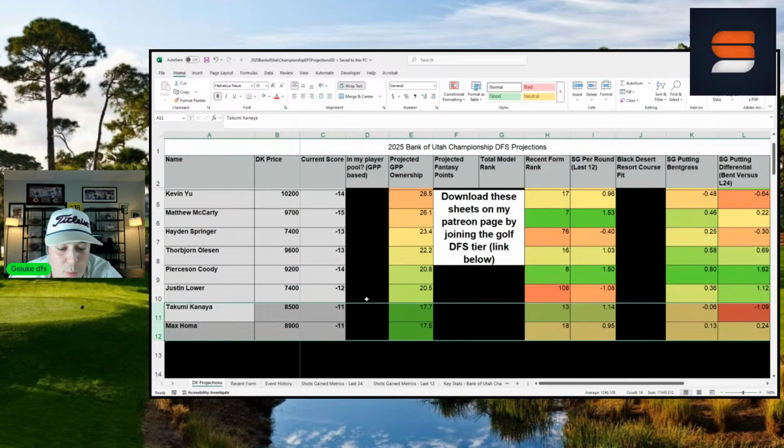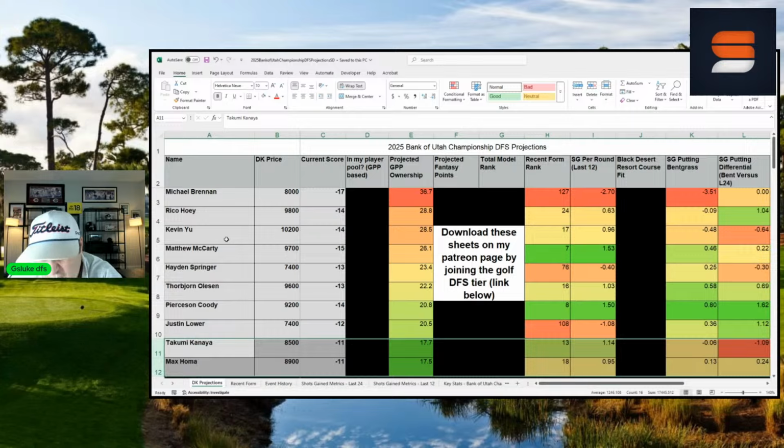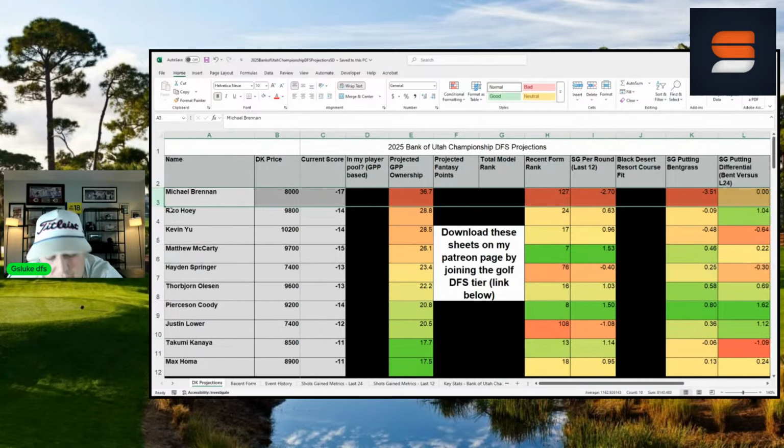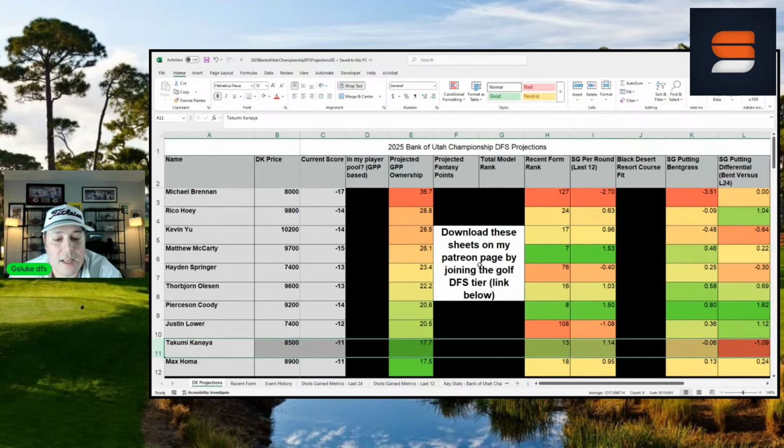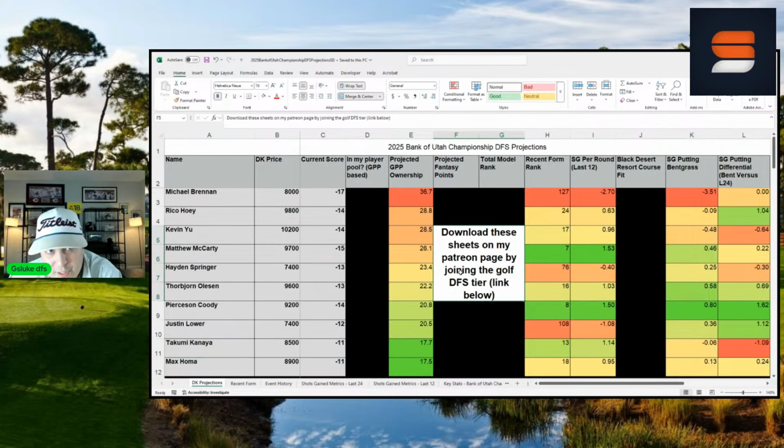And I guess it's worth pointing out as well, the 8K range, which was chalky the day before, we already talked about, you don't see a lot of 8K guys here outside of those two, and then a Brennan. It also has to do with the fact that they all sucked today. I mean, they all blew. They were all towards the bottom end of the board, like a Sahith, for example. Your best players are the Homa, Kanaya guys that are here at like minus 11. That's why you don't see a whole lot of exposure in that range.